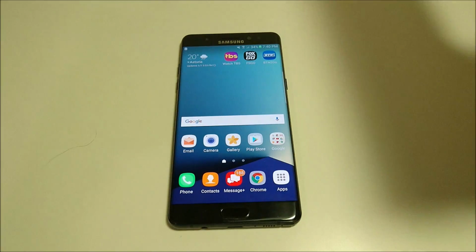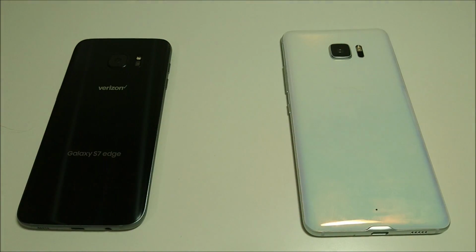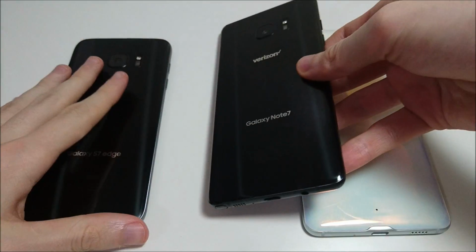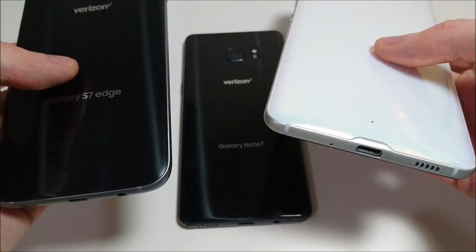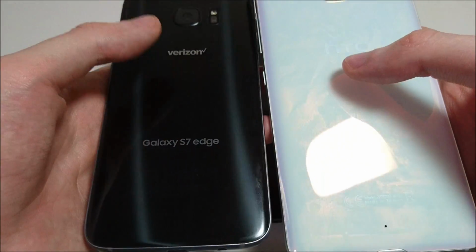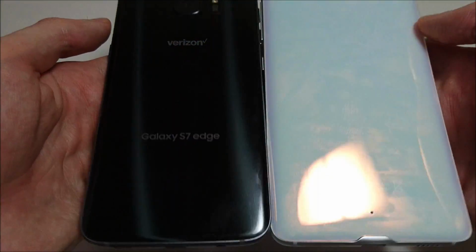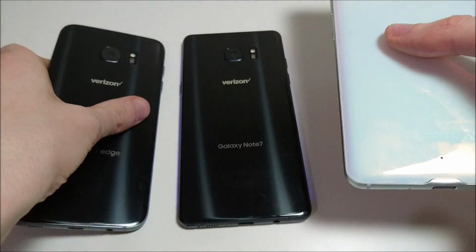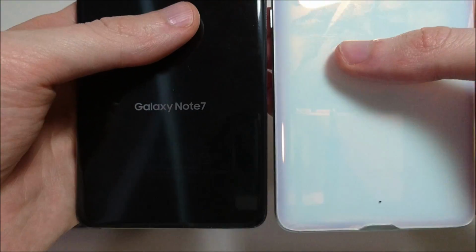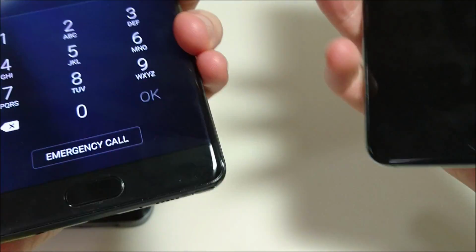Oh, and let's take a look at the design also. So all three of these phones, oh yeah, see, they're trying to send me this dev update. I won't download it though. So all three of these phones, all of them glass back, they actually look very similar. I think HTC kind of took a page out of Samsung's book with this. Samsung kind of started a trend in the past year of glass phones, and now you're seeing a lot of companies doing that. So this is the S7 Edge, and then the Note 7. Beautiful phones. Really like the design on both.